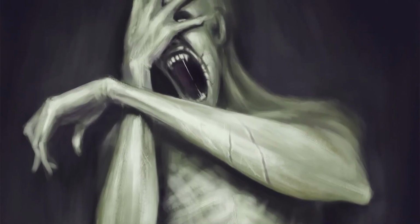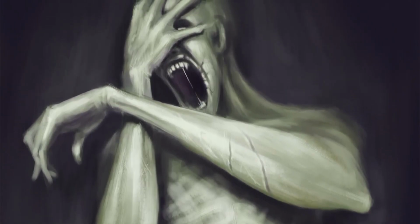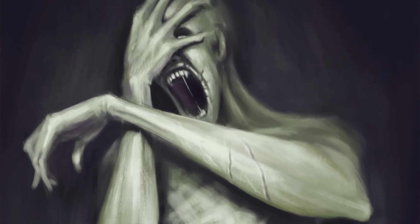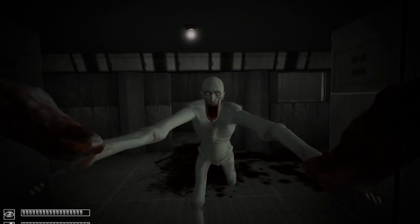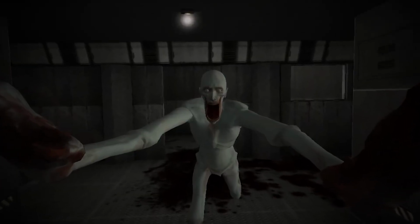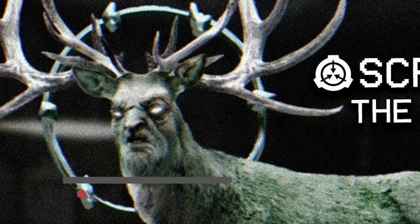Thankfully, it seems to become docile after eliminating everyone who's seen it. This has provided the Foundation with ample opportunity to retrieve and safely place it back in containment where no one else can witness it. One of these days, though, there's gonna be a chain reaction of witnesses, and we're all done for. And finally, at number 1, we've got SCP-2845.